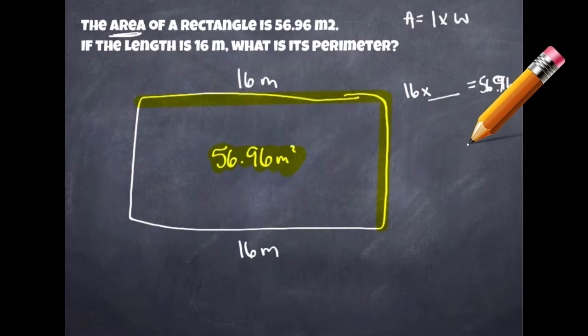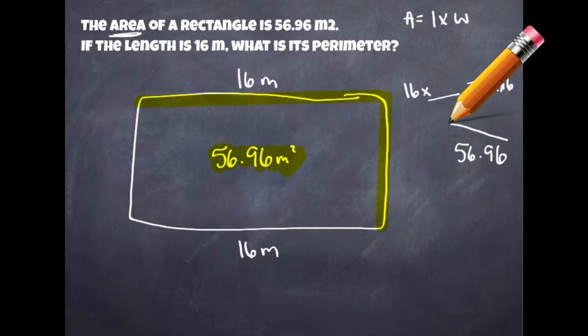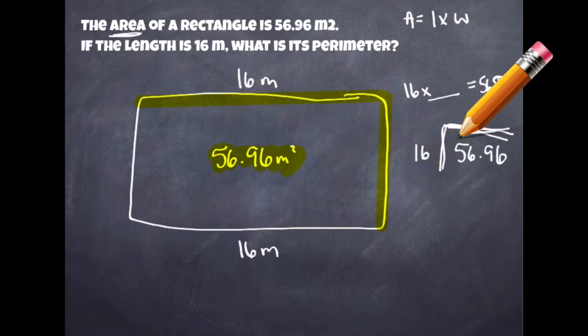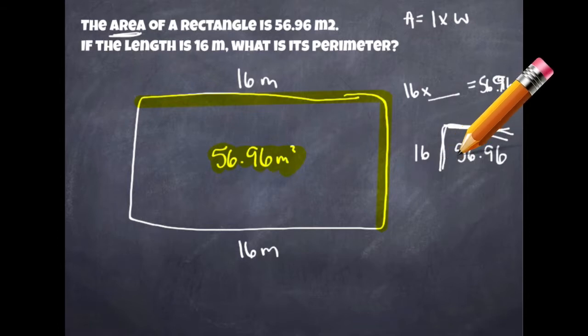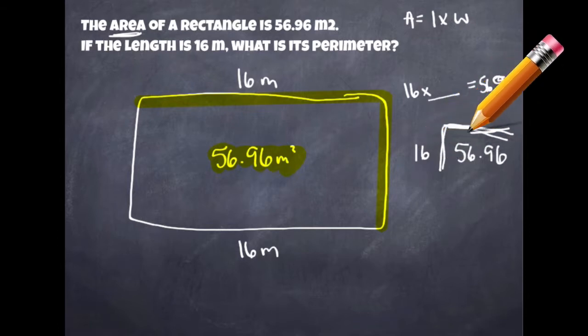So let's do that. Let's do 56.96. I'm going to divide that. Sorry for my wonky division line there. Try to make that a little bit better. I'm going to divide that by 16. All right, so here we go. 5 tens, can't put those into groups of 16, but 56 I definitely can. So 56, let's see. If I round that to 60, round this to 15, I'm going to say about 3 times.